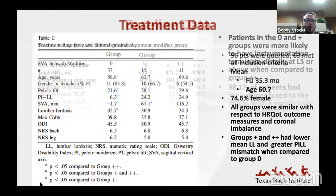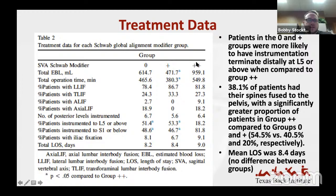Here's the treatment data from the study. The table includes EBL and total operation time, which I don't really know how useful that would be in a multi-center retrospective review, but they include it anyway. It gives some generalized information, which could be useful, and breaks down the interbodies that were used and techniques. But I think, interestingly, the mean length of stay was the same between all groups.